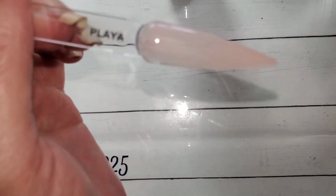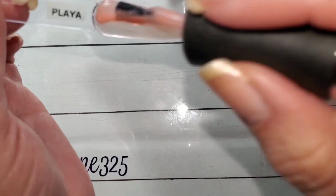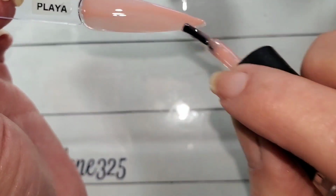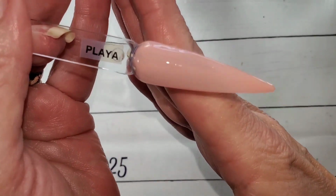Not streaky at all once you get 2 coats. I mean, you could tell on the first coat there, after they set, they leveled out. And that one's 2 coats. And now I'm going to top coat all of them.